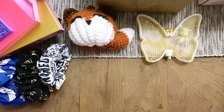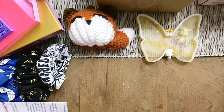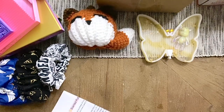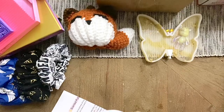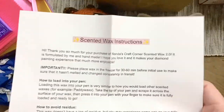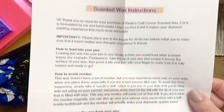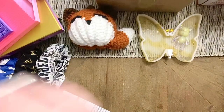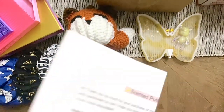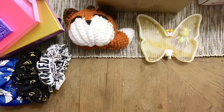Randa has a YouTube channel and she has an Etsy shop where she makes some really fun diamond painting accessories. Okay, invoice, and then we have stickers. Those are super cute. So she just released a new kind of scented wax formula. I haven't had the chance to try it out yet. So here are some instructions. You can pause if you like, or if you order this yourself, you will have those instructions handy. And then I also got some more of her scented putty, which I love. Instructions for that as well.